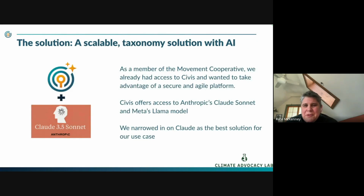So we started exploring different options, and we're a member of the Movement Cooperative. And so we already had access to Civis. So I put in a call and asked, what's going on with Civis AI? And really started to explore it as an option for how we could use it in this use case. Civis offers two different models that you can access. One's Anthropic's Claude and the other is Meta's Llama. We ended up narrowing in on Claude as the best solution for our use case.